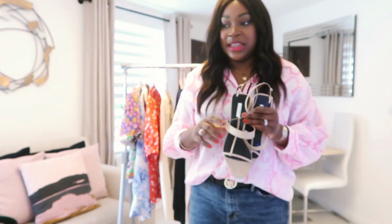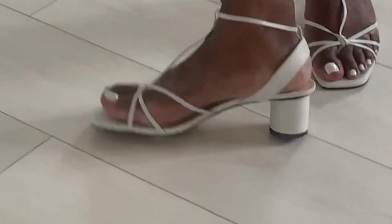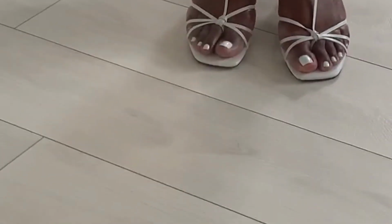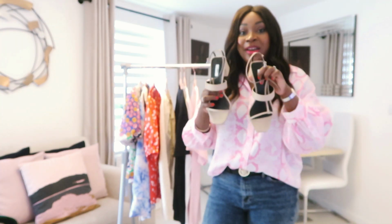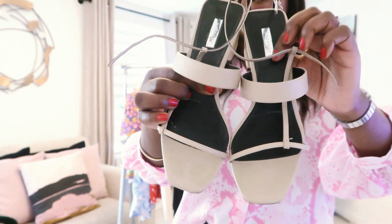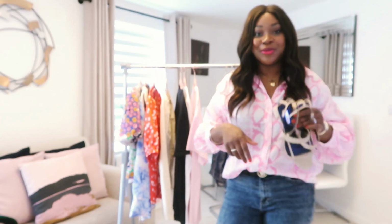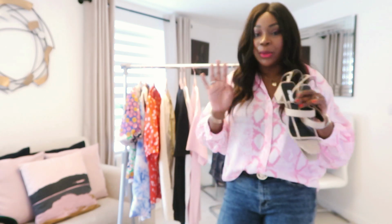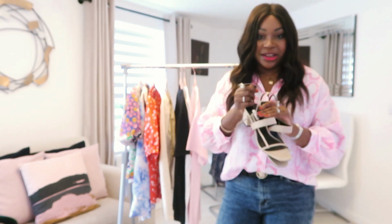If you have seen the And Other Stories shoes that I bought, the white strappy ones that go around the ankle, they have a similar heel height to this, but the heel is obviously a little bit different. If you like those and you don't want to spend £85 on them, then these are a really good alternative. I have heard a lot of people say they find the And Other Stories strappy sandals quite uncomfortable. These are like wearing slippers. They are completely comfortable, really light on the foot, and like I said, £20.